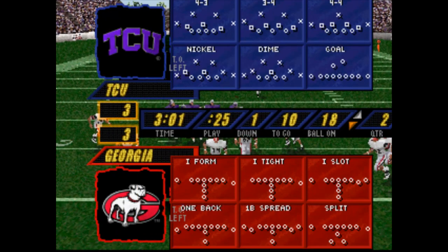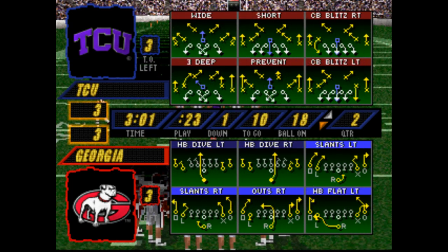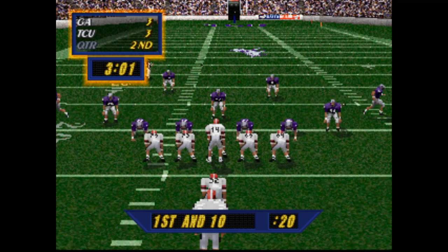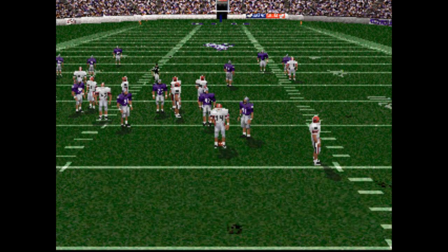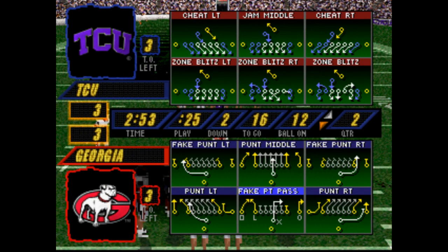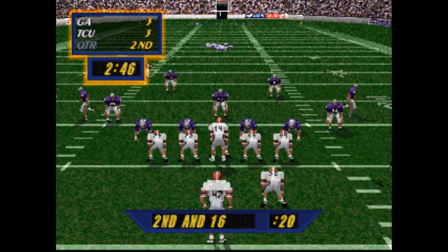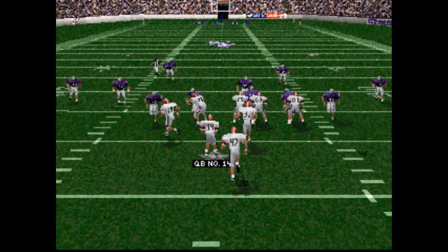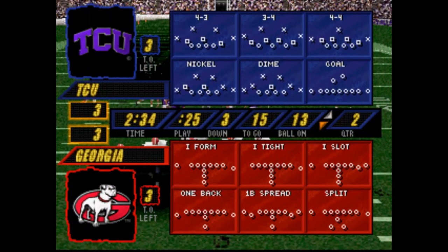Kickoff return 18 yards by number 19. Georgia ball, first and 10 at the 18-yard line. Quarterback sacked by number 46, a loss of 6 yards on the play. Second and 16 at the 12-yard line. Run by number 47 for a short gain.